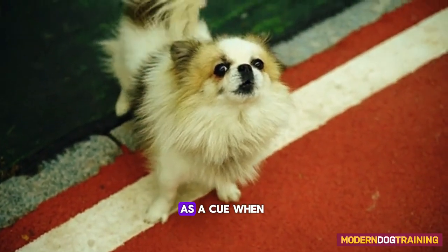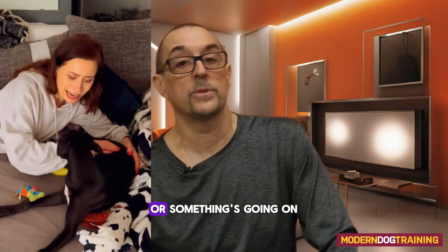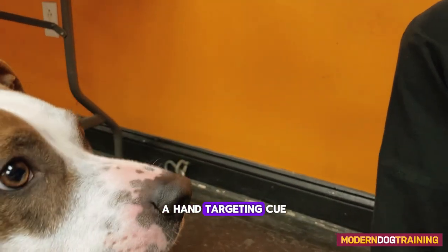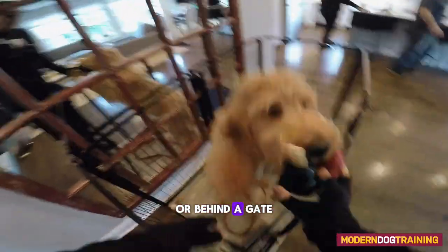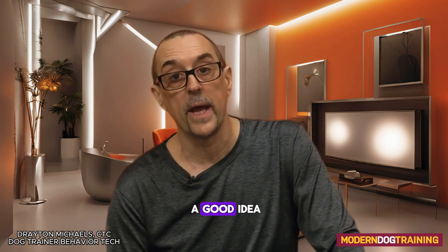as a cue when their dog is discombobulated or perhaps they're nervous or something's going on that's chaotic and they're trying to get the dog to refocus. At that point, you're better off asking the dog for a touch, a hand targeting cue, or maybe just have the dog go into their crate or behind a gate to chill out. But chanting sit, sit, sit is not a good idea.